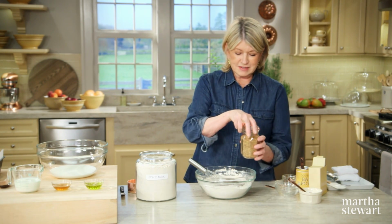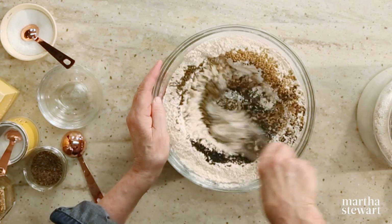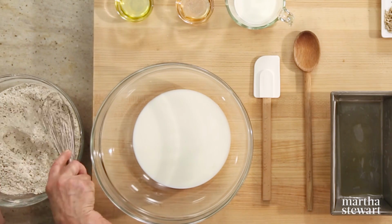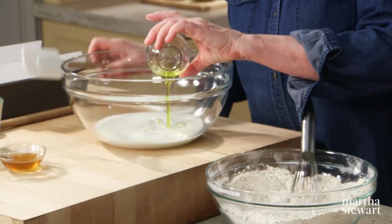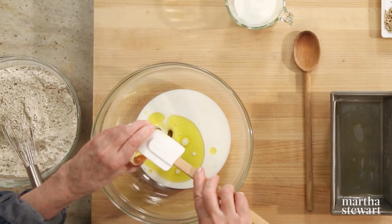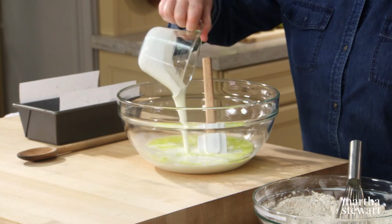And, oh, I love flax seeds, 2 tablespoons of flax seeds. These can be all whisked together. And we can get this mixture mixed into our milk. 1½ cups of whole milk, 2 tablespoons of olive oil. Does not have to be extra virgin olive oil. 2 tablespoons of honey for a little bit of sweetness. And 3/4 of a cup of buttermilk.